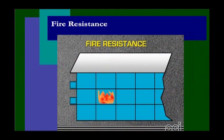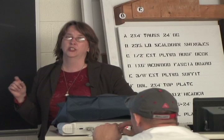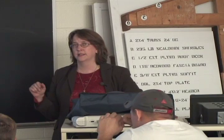Fire resistance is a big issue. Everything that goes into concrete is resistant to fire except the steel. So what you want to do is have good coverage of your steel. You want to usually have about 2 inches of coverage, and that's going to give you fire ratings very easily, 2 hours of fire ratings, and you can go up from there.